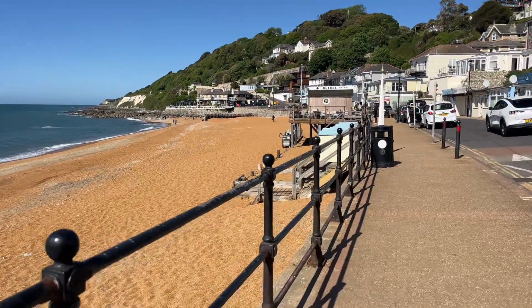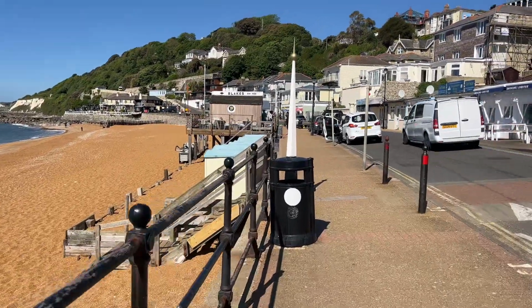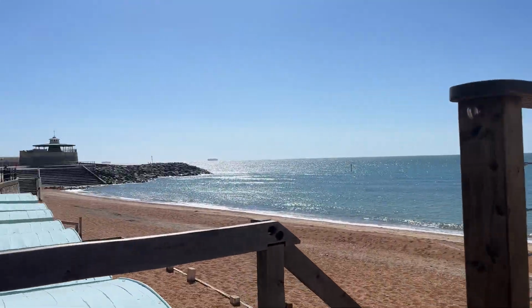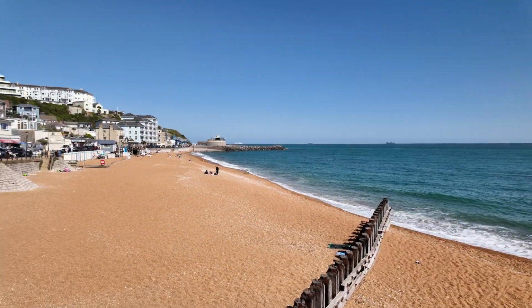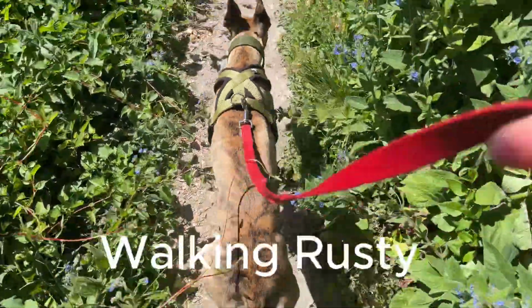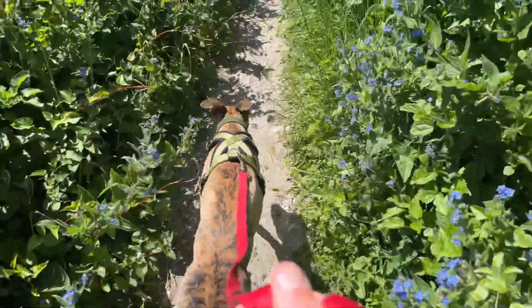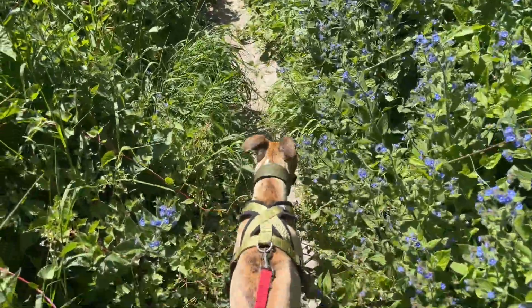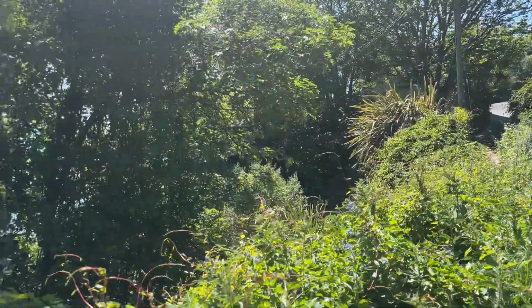So I had a nice coffee in Bessie's, and now I'm just walking down to Blake's Tea Hut for my next writing venue. So now it's a midday walk with the dog, having done a bit of work in the morning. This is Rusty, he's not my dog. Belongs to the Blake's Tea Hut on Exeter seafront. What a gorgeous day.